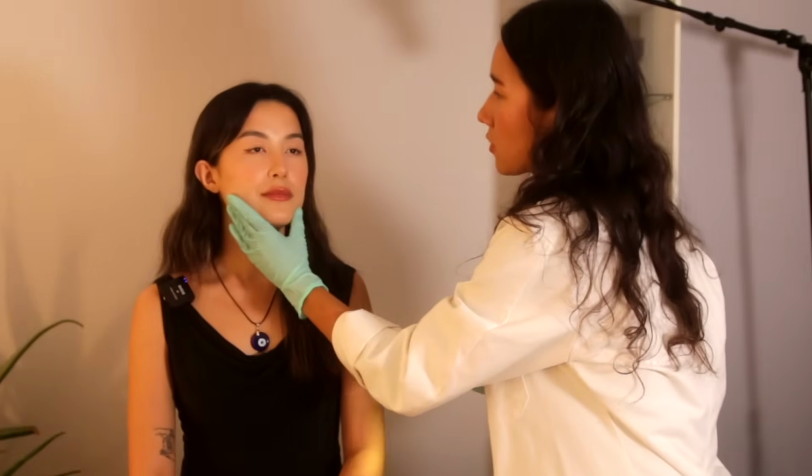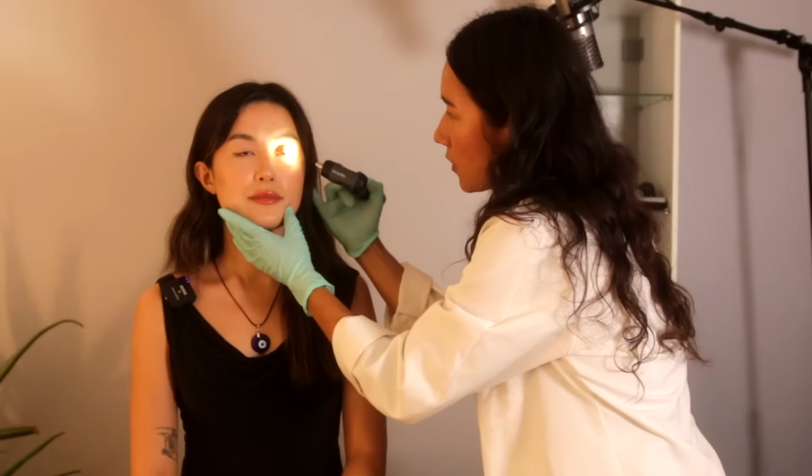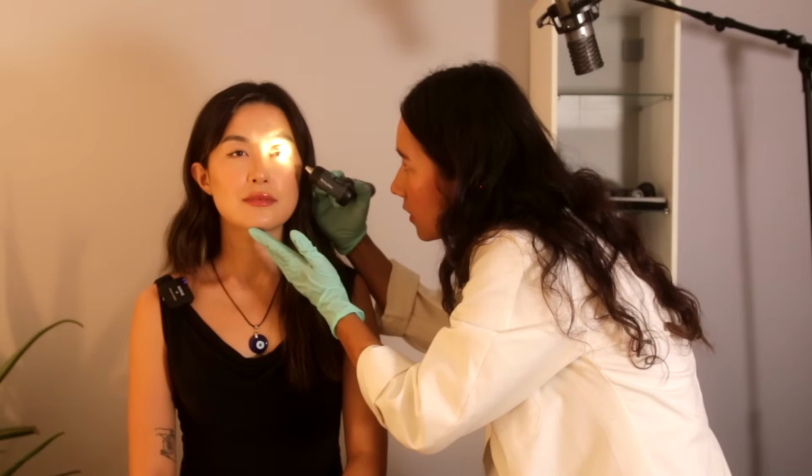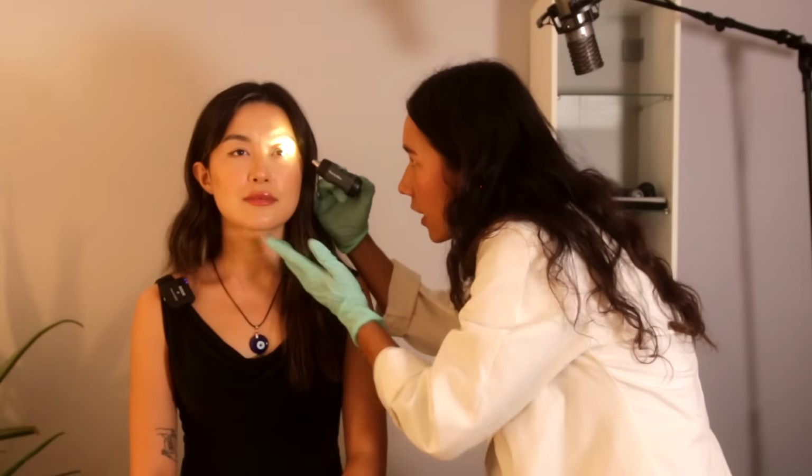Let's do some tangential lighting into the eyes and see if there's any shadows, any nicks, tears, discoloration. Check the other side. No shadows of the iris, and the cornea is transparent. There's no injuries there.